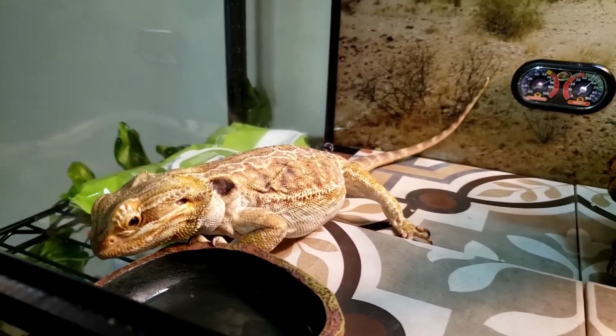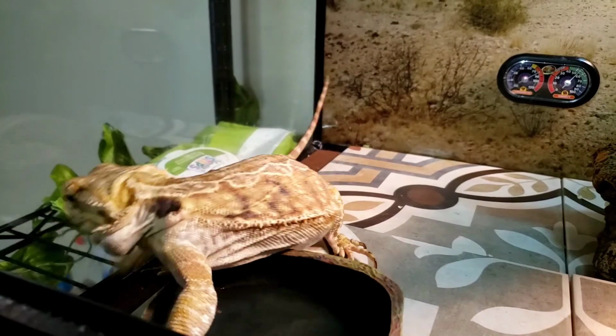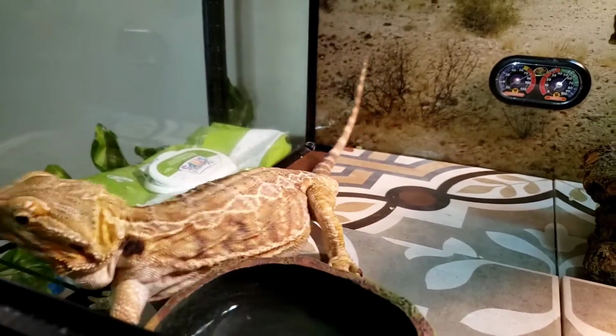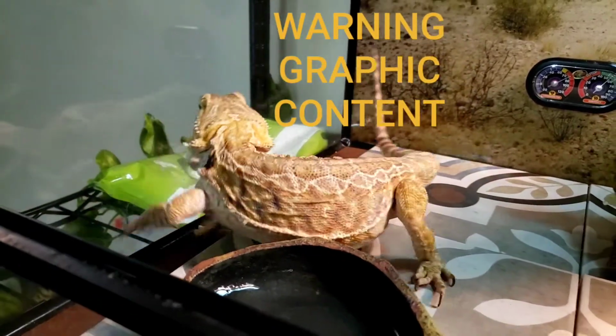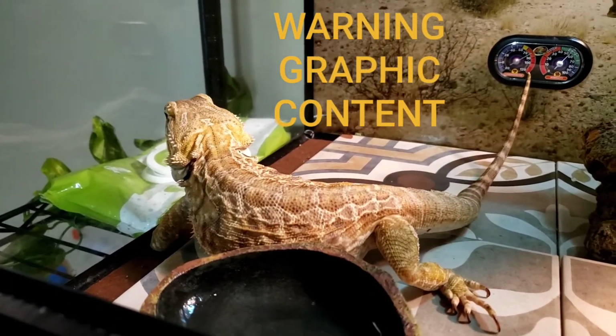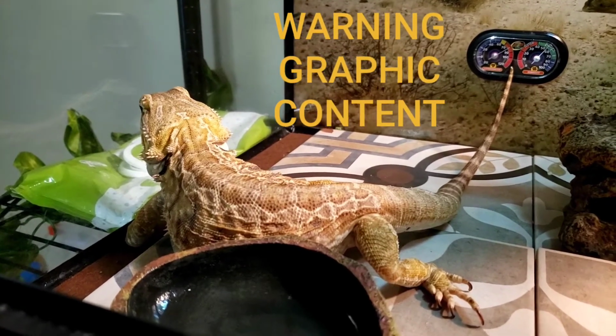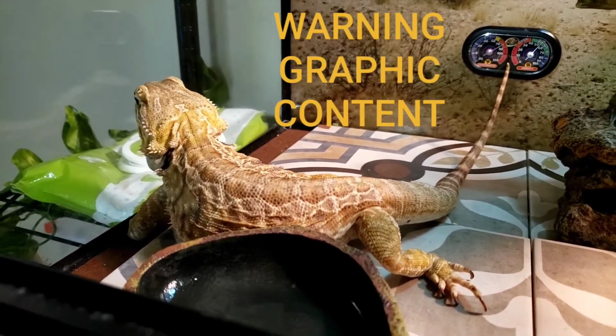She's already tank surfing there because she knows the food is coming. She's getting wound up. But this is going to be her first time ever even seeing a live pinky mouse. She has eaten a frozen-thawed pinky mouse before, so I think she will take it, but we'll see what happens. But those who do not want to see a live feeding, please do not watch any further in this video. This is going to probably be brutal.